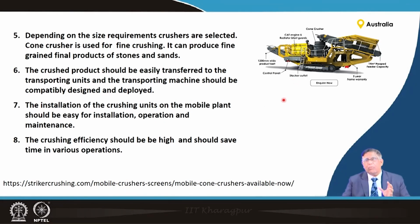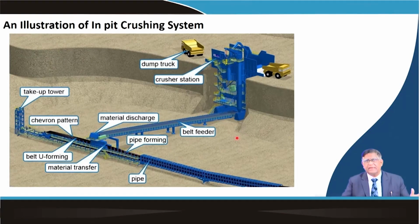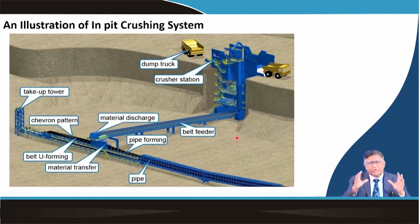So, once you know your operation's characteristics, that is, your requirements are specified, then accordingly it could be designed, and there are a lot of companies that have done this. Like Takraf, then you can think of Sandvik, and a number of national companies have also started making it.